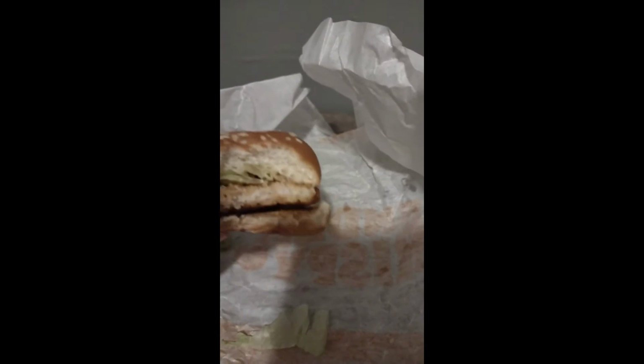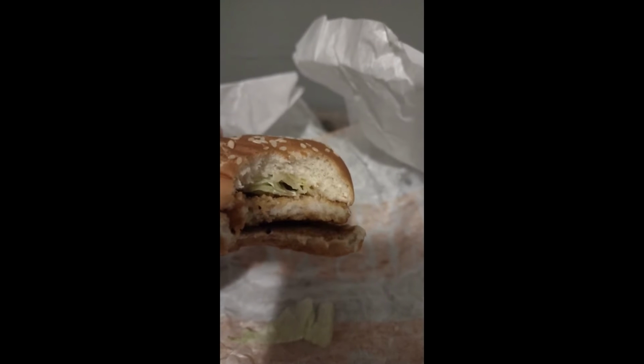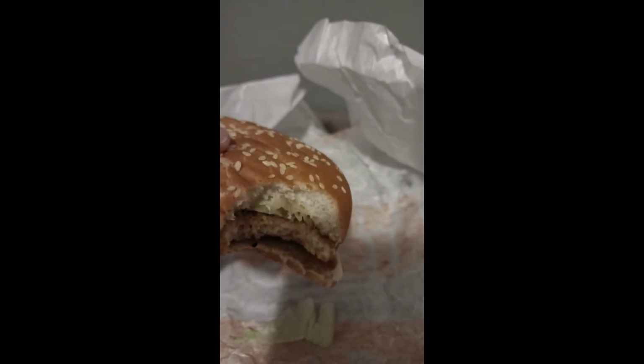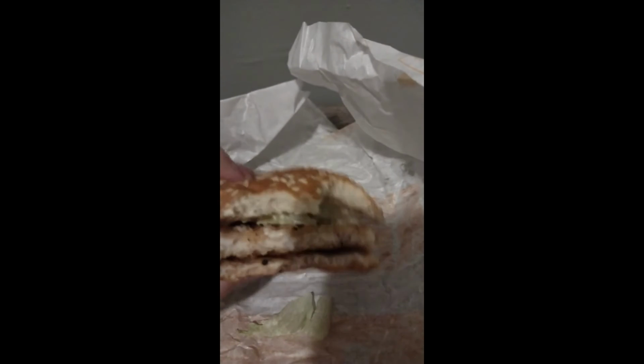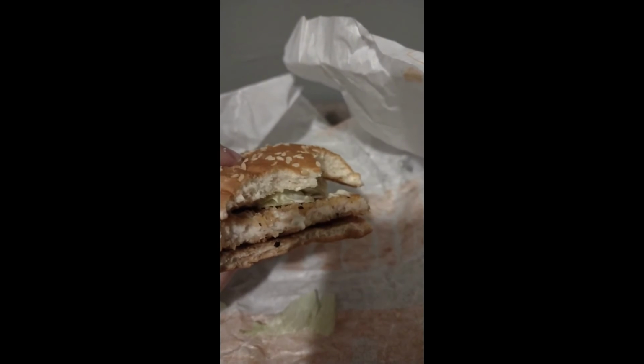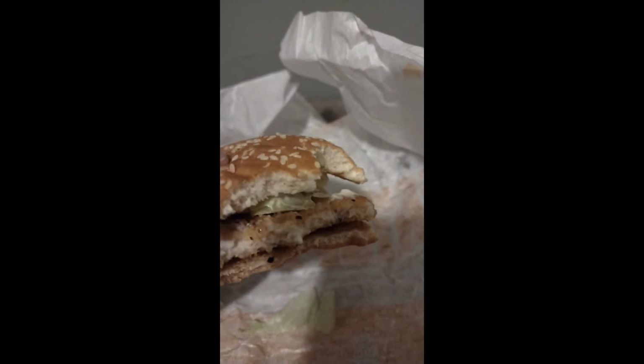And it out. It tastes like chicken. But it still tastes a bit different. I don't know why. It's not bad.